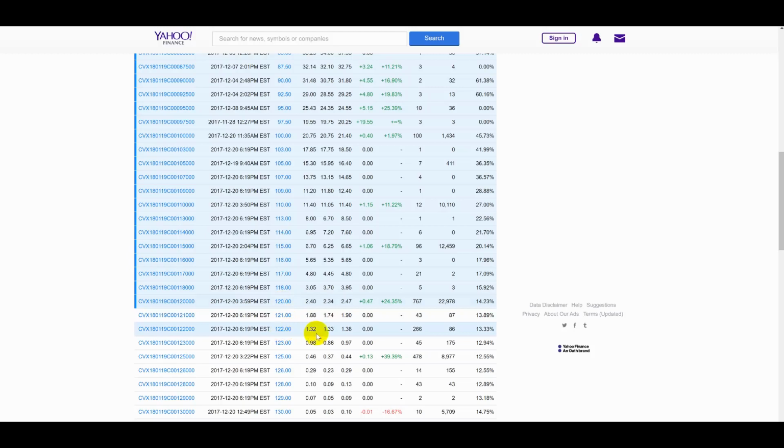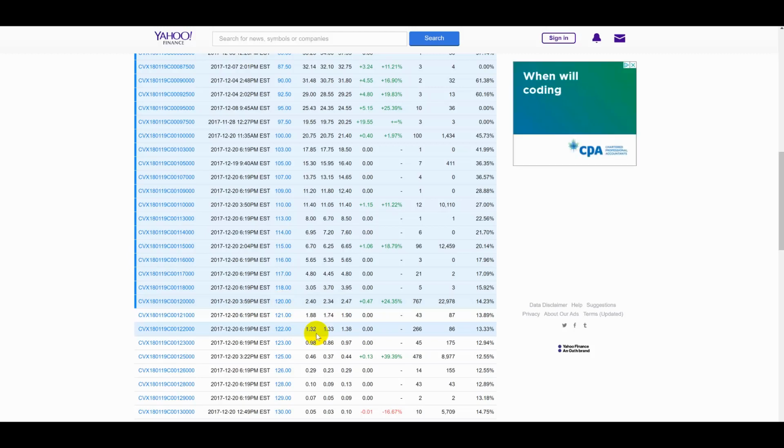At the same time, you can go into the 122s, and the volume might pick up. What you do want to make sure of is the option spreads. When the option spreads normalize, that's usually a good sign, especially if they normalize with the right price action, right? That's a good way to engage in these, either the 120 or 122 calls.